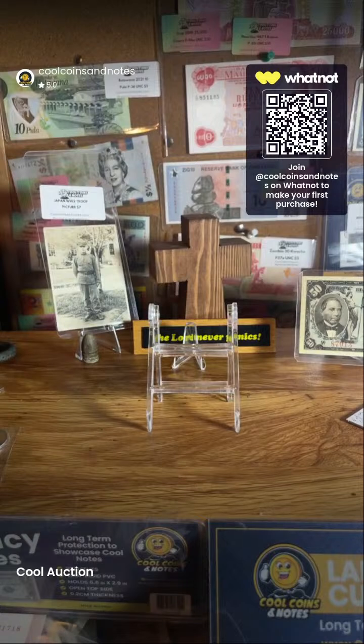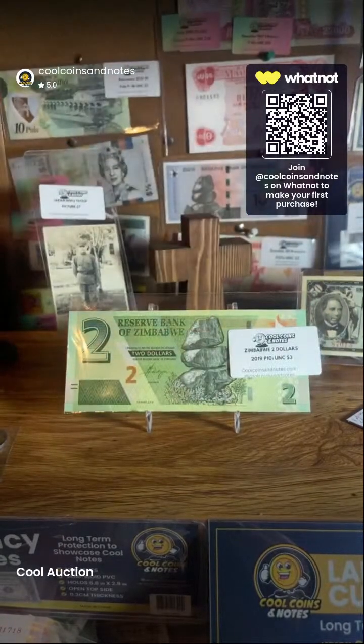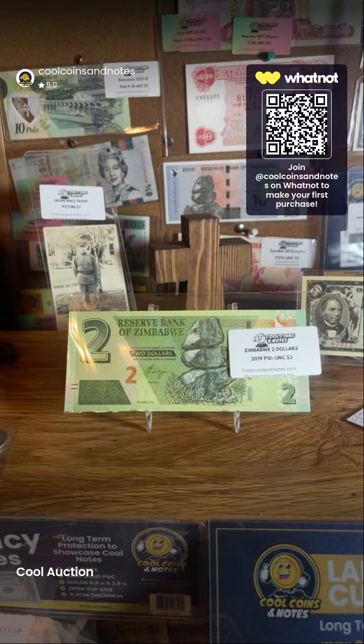Let me look for some notes y'all are asking me. Here's a Zimbabwe. This the $2. Yeah, let me grab one of these. They're really pretty. I usually don't even get them out because they don't sell that great. Even though, like I said, they're not expensive. They're really pretty.